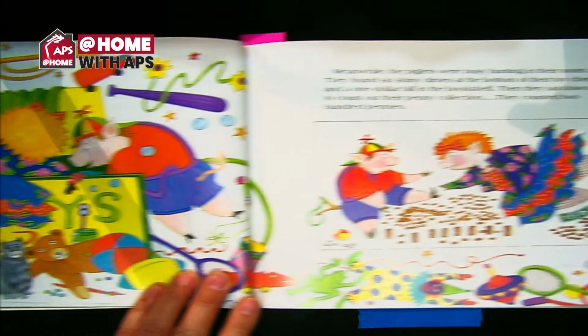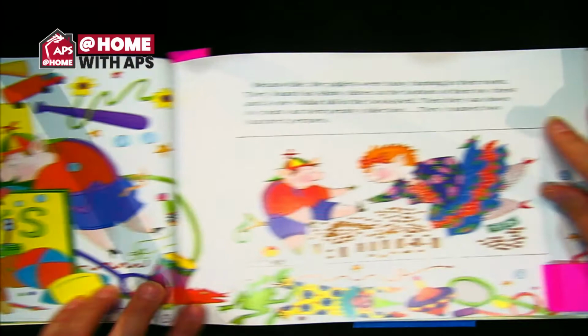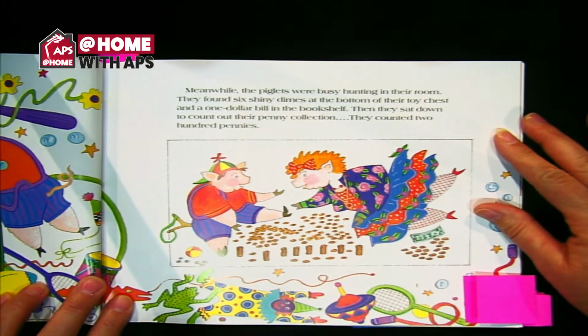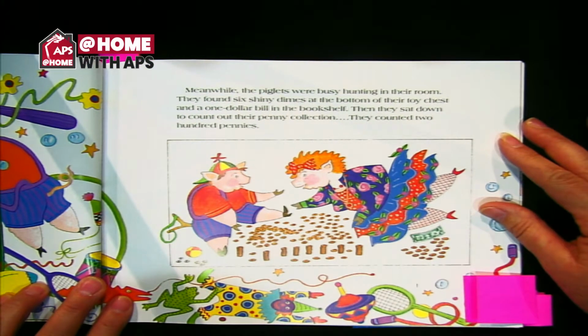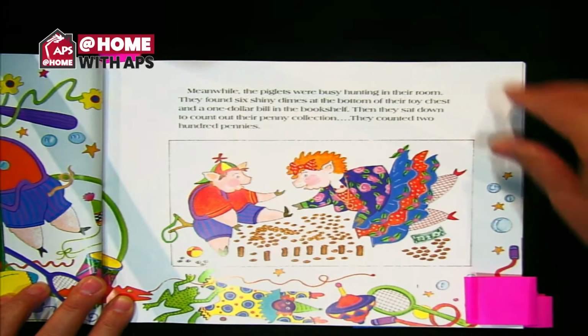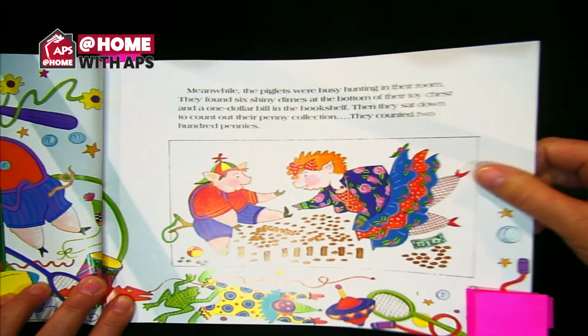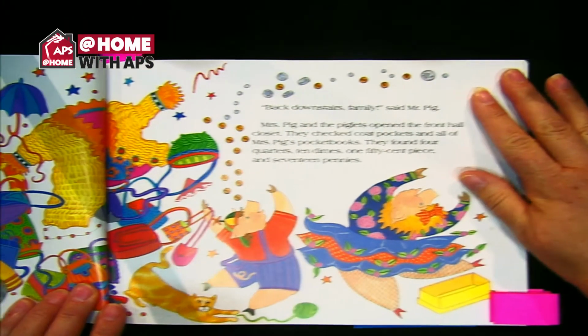Ooh, what do you think those piglets are doing? Oh, they look like they're looking inside their toy chest. Meanwhile, the piglets were busy hunting in their room. They found 6 shiny dimes at the bottom of their toy chest and a $1 bill in the bookshelf. Then they sat down to count out their penny collection. Do you guys have any penny collections? They counted 200 pennies. I always keep my pennies in a piggy bank. Ha! Pardon the pun on that one, right?